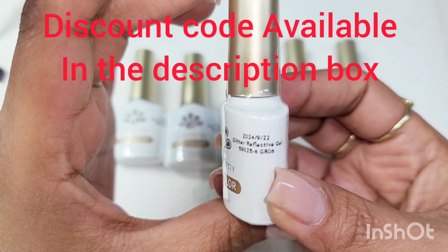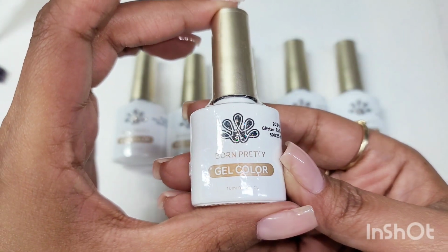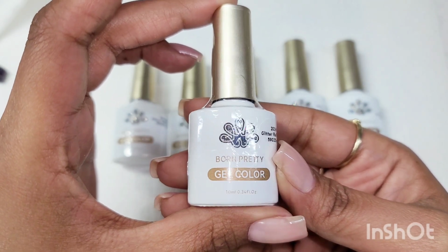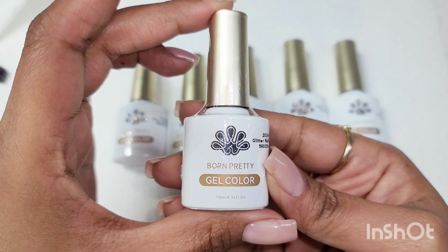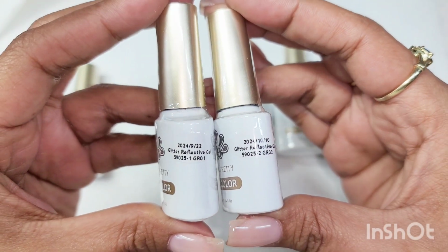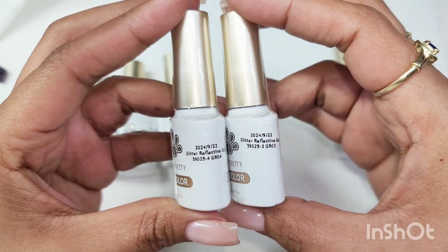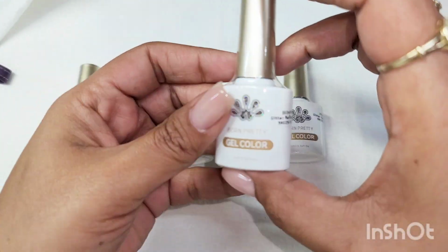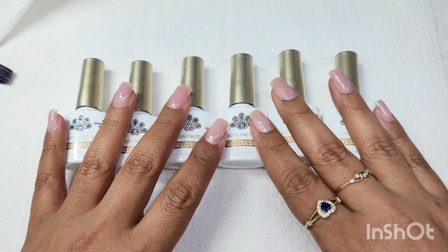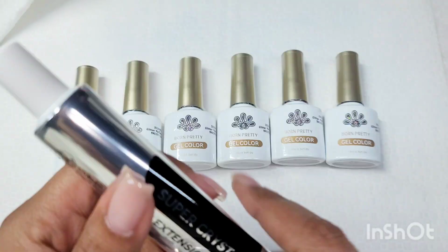So these are 10 mLs, and this is from their Glitter Reflective collection. I am being spoiled. Oh my God. They are so freaking gorgeous. So I was really, really surprised. I'm so grateful to be working with this company. I really wasn't expecting this much. And the colors are all so beautiful. I could not pick just one. They sent me six, but I was only able to use five.